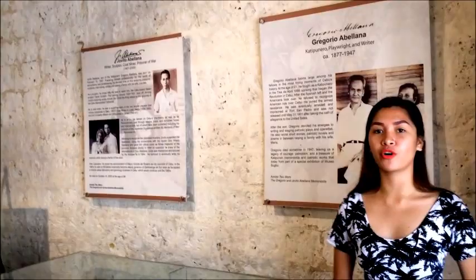Memorabilia of the son of the Katipunero Gregorio Avellana. He devoted time to four enduring passions: sculpture, coal mining, writing, and raising a family with his wife, Lourdes.